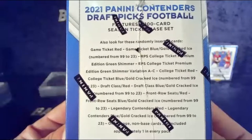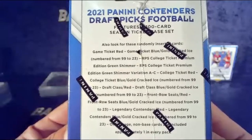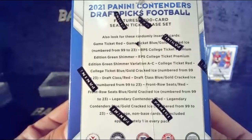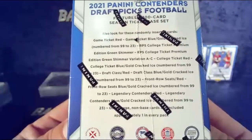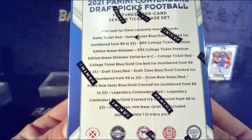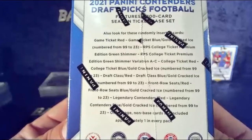I believe, I want to say there's red parallels that are exclusive. So I think that's the non-base card included in every pack. I believe that they're red parallels.